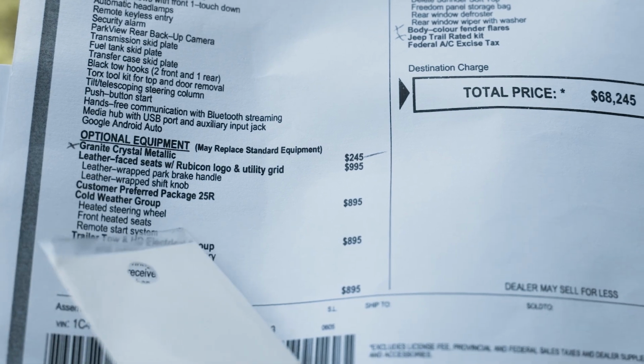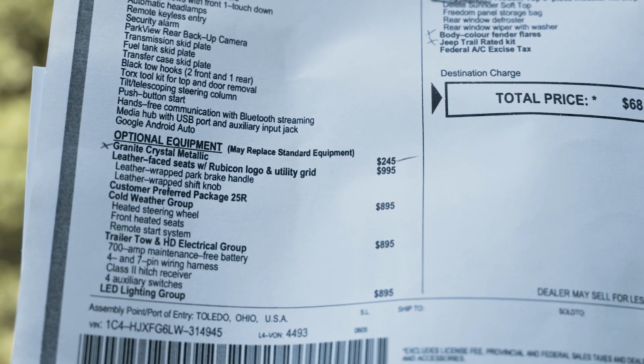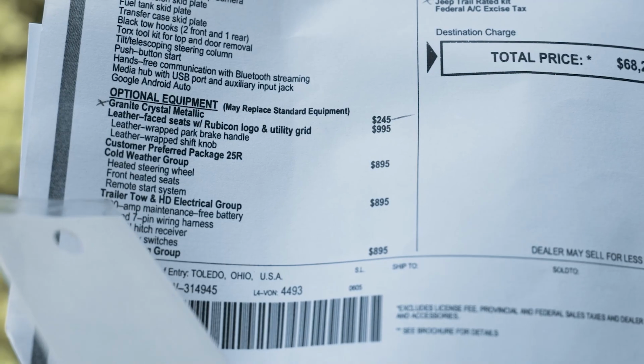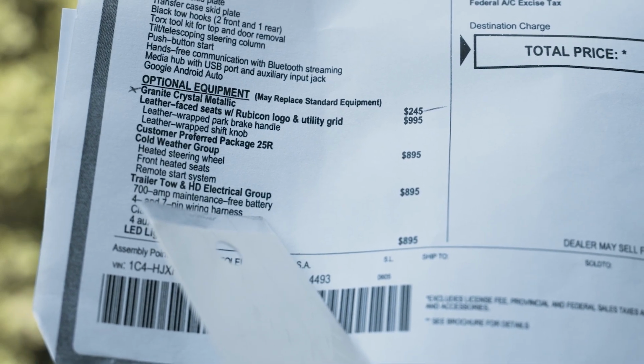The next thing he has, cold weather group. Oh, this one I definitely want to have. Heated seat, heated steering wheel, remote start, trailer tow, HT electrical group. This one, I had a trailer tow kit coming with the JKU, but I never really towed anything.